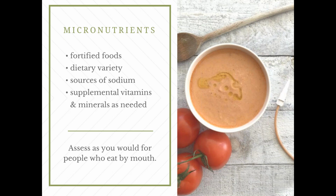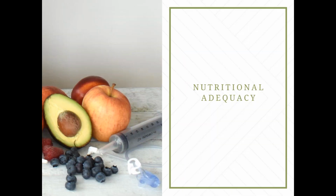Are you using fortified grain and dairy products? Do you add salt to your food? Do you eat meat? Are you a vegan? Do you have a variety of fruits and vegetables in your diet? Depending on your assessment, you'd want to recommend supplementation no differently than for an adult or child who eats by mouth. I recommend the same approach when it comes to overall nutritional adequacy. It's the same as oral intake.